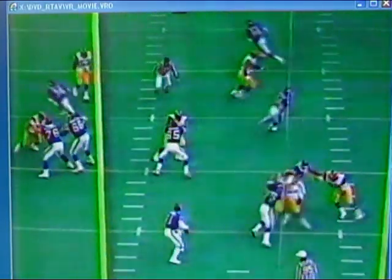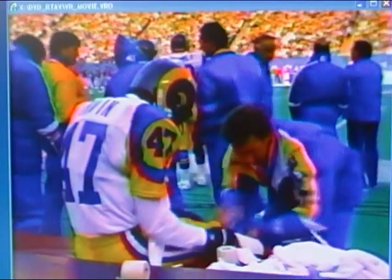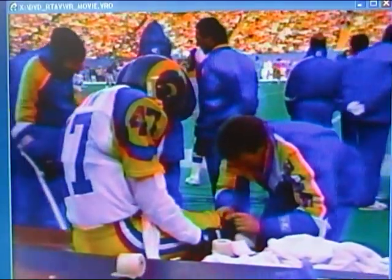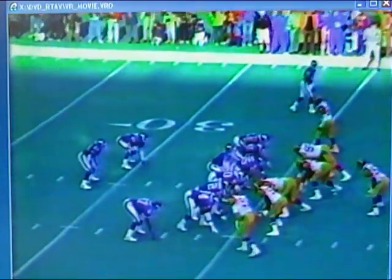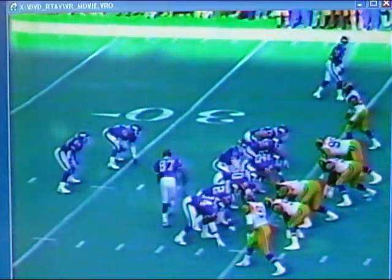And you see the play fake. That's the thing that Sims does well. He play fakes to Carthon, and then he finds his tight end over the middle. But to be able to play fake, you have to have the running game going. And that's what the Giants had in the first half. Leroy Irvin, who had to exit a couple of plays ago, getting his knee re-wrapped.